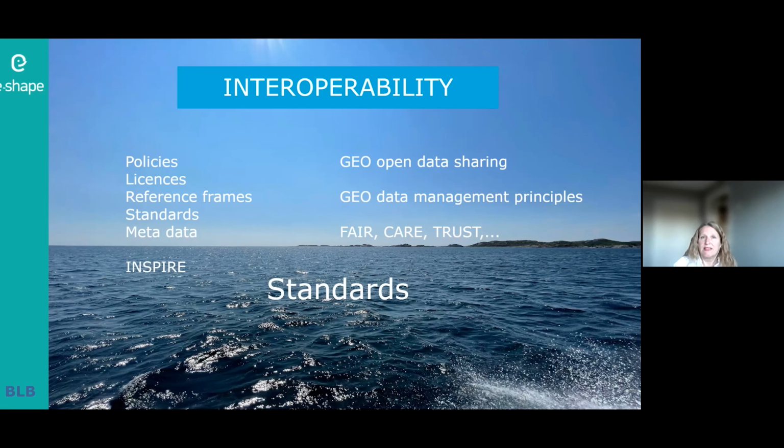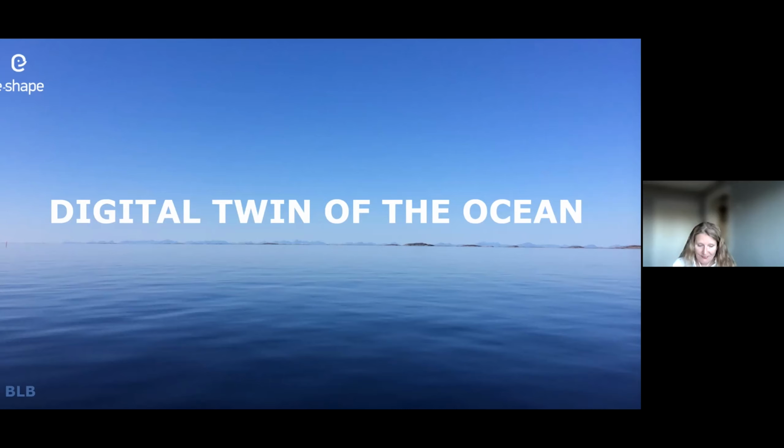Now, this digitalization is now expressed in what we call digital twins. And we are creating a digital twin of the ocean. And not a small task to do, of course. You see here, it's how do you describe this vast ocean digitally?